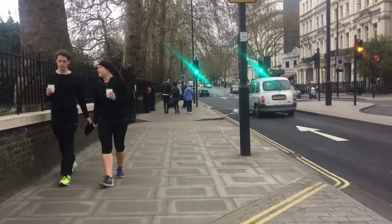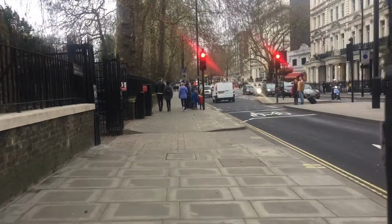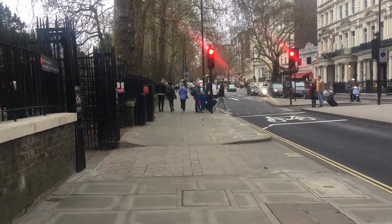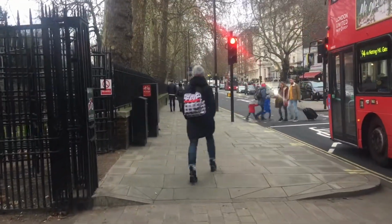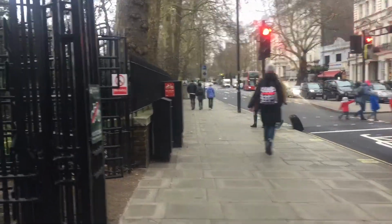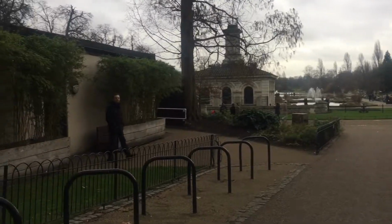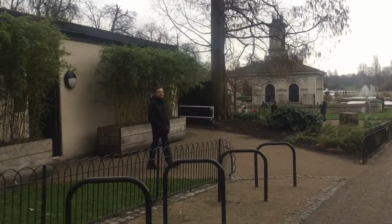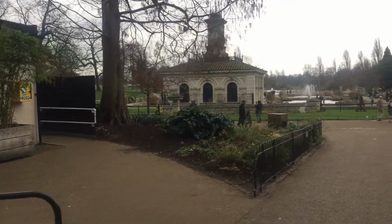If you're looking at it on a map, it's the northern part of Hyde Park and Kensington Gardens, right in the center where they meet. And this is Lancaster Gate. So we'll go over here through the gate. As you enter, you'll see some restroom facilities on the left there. And straight ahead is the Italian Gardens.